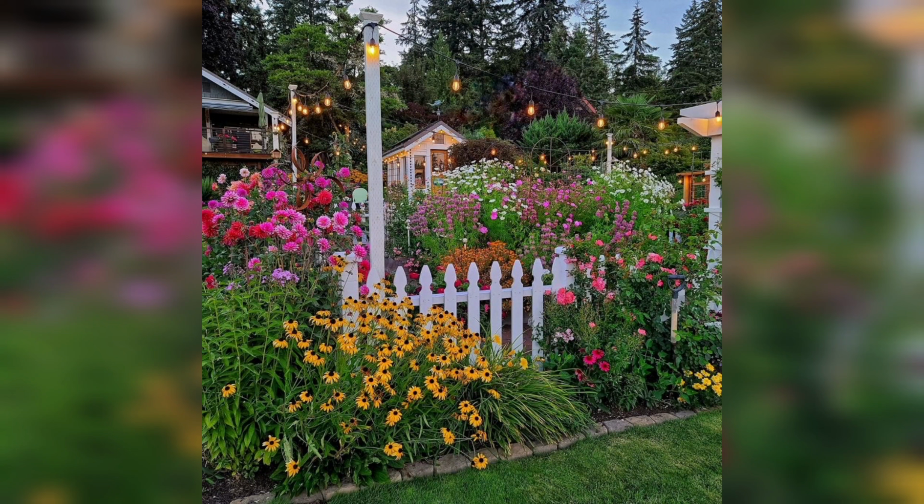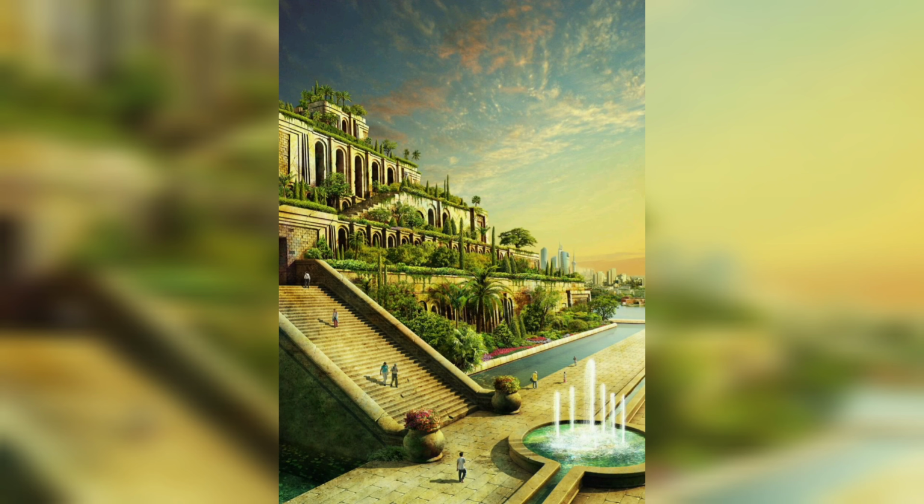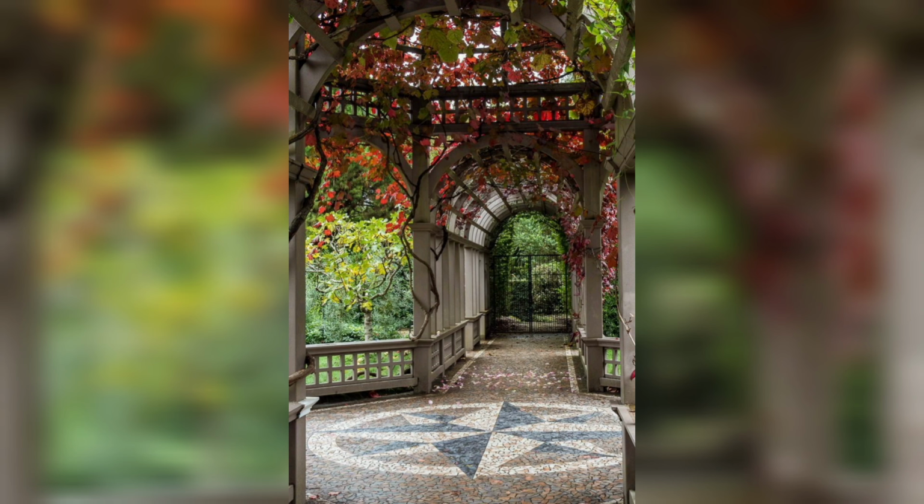Botanical and display gardens. These gardens, often part of botanical institutions, focus on collections of specific plant types, educational displays, and research, contributing to both aesthetic enjoyment and scientific knowledge. Historical restoration and conservation. Restoring and maintaining historical gardens is a significant aspect of garden aesthetics, preserving the cultural and historical heritage of landscapes.